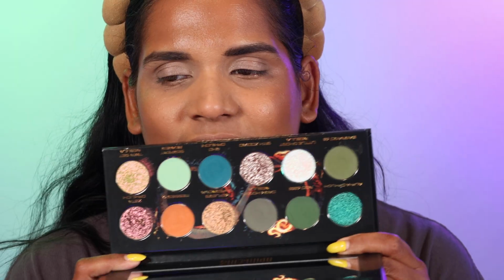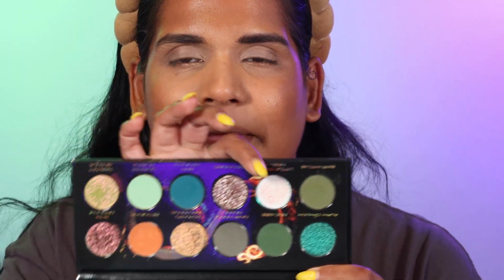Okay, so I feel like I don't want to do a green look, but I mean, I have to do a green look. This teal shade is calling my name, and this shade that they described as like a highlighter, I'm like, that on my eyelids, give it to me. So that's what we're gonna do.